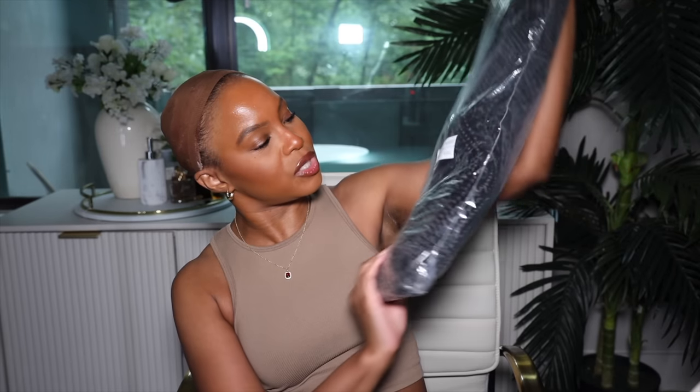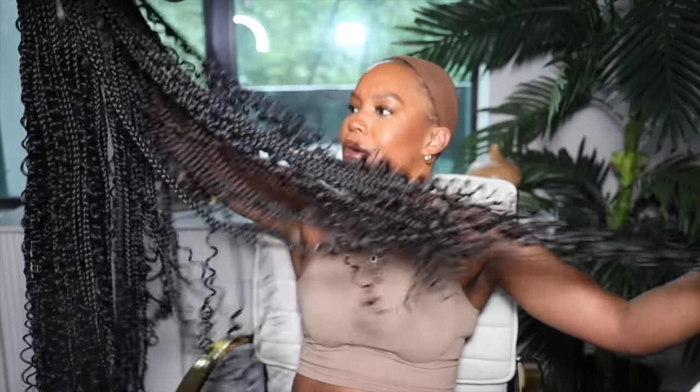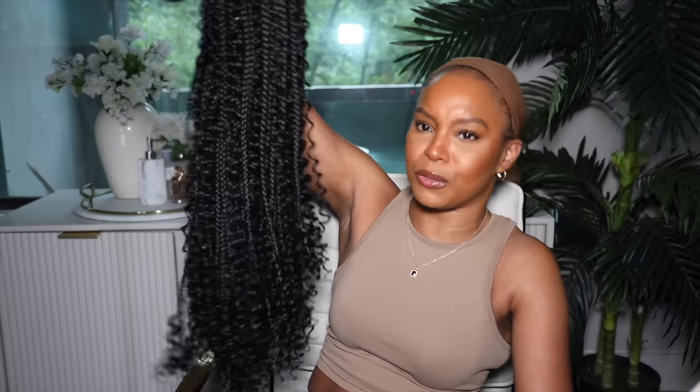Okay, this is the packaging. It says the style number and the color. I know y'all are like, girl, hurry up, we got things to do. I know. Oh girl, this is okay. Well, wow, girl, this is like a deep wave with a little braid in it. It's more curls than braids.